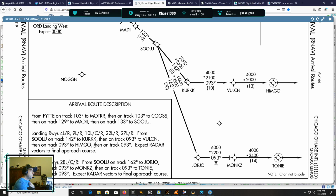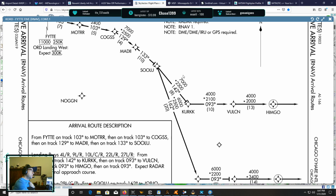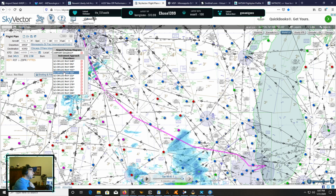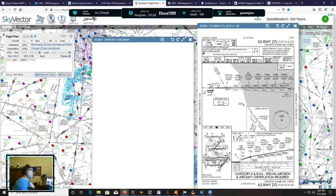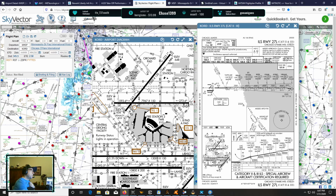the last waypoint is Himco. So I'm going to plan that transition because we're coming from the north, so it makes the most sense to funnel us in. And then we'll do an ILS 27 left to Cat 3, so we can do an auto land if we need to. And then we'll park at O'Hare, right in here where all the United planes are.